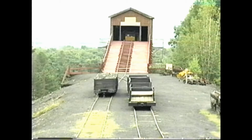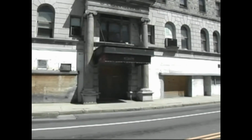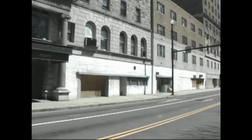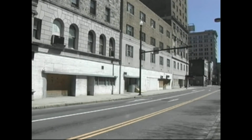As Wilkes-Barre struggled with the decline of the anthracite industry, other national trends also caused problems for downtown. Once the rapidly growing center of a thriving region, downtown Wilkes-Barre began its decline during the Great Depression and continued when there was movement to the suburbs after World War II.